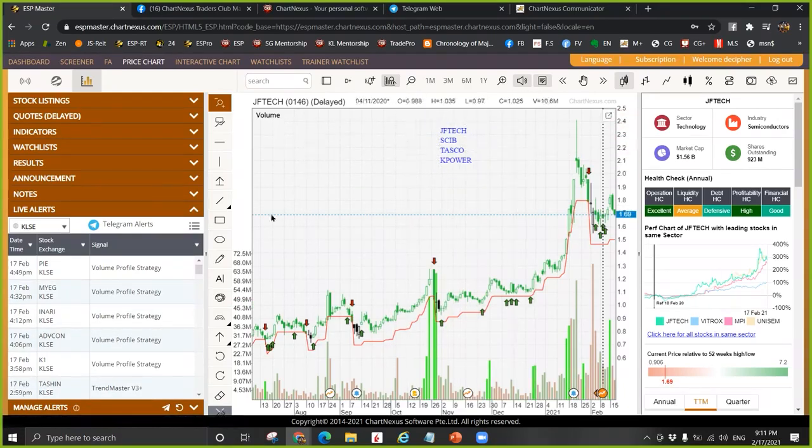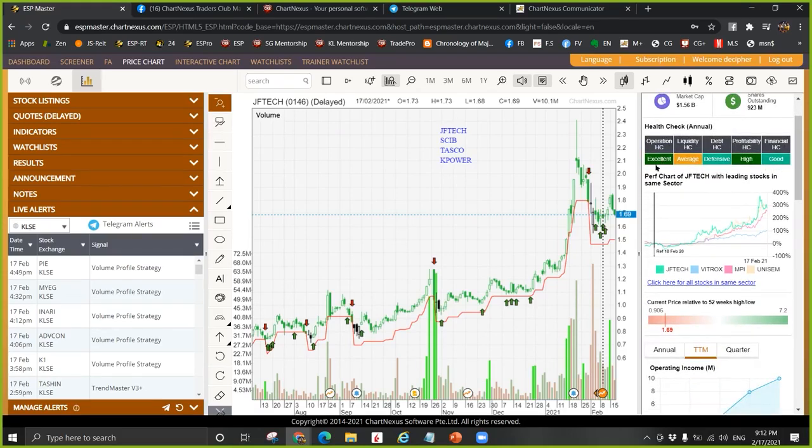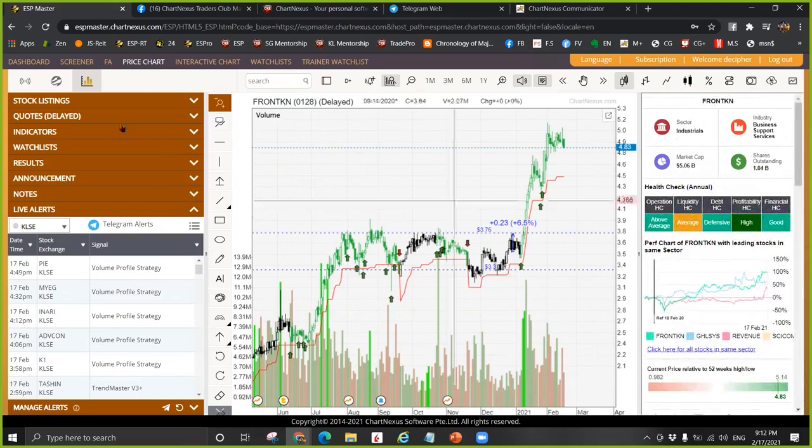So when you see a stock, I want to know the FA, the fundamental. What is the stock doing? So for example, JFTECH, it is in the technology sector. Industry is semiconductor. Everybody knows that semiconductor is in play right now, isn't it? Okay, so this is a health check. Now, health check is based on the annual report. So based on the annual report, you can see that JFTECH is a very strong and good company. Okay, it reminds me of Franken. If you are an old fart like me, you will know Franken. See, the FA is also fantastic.